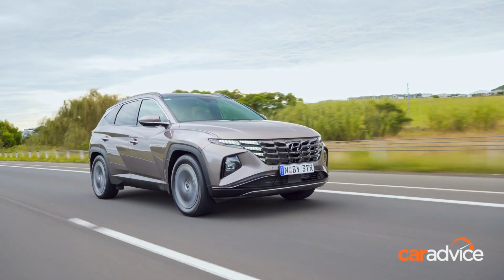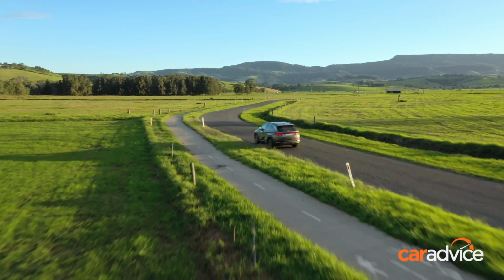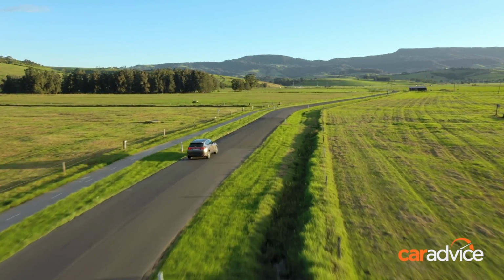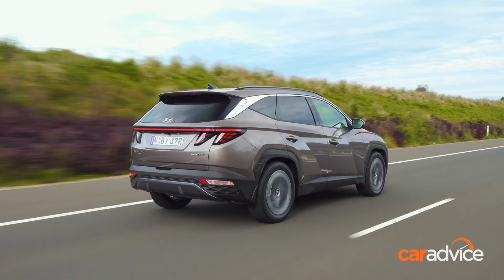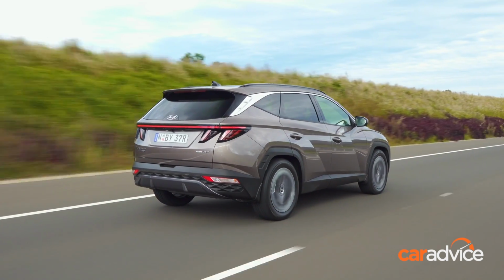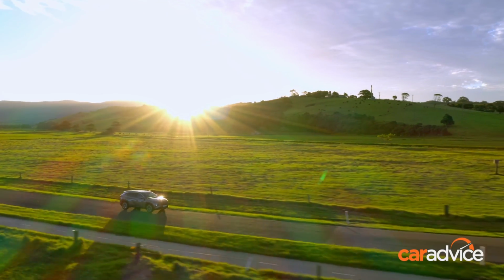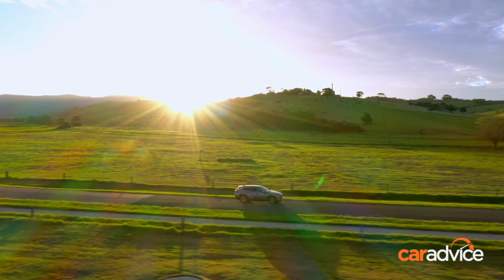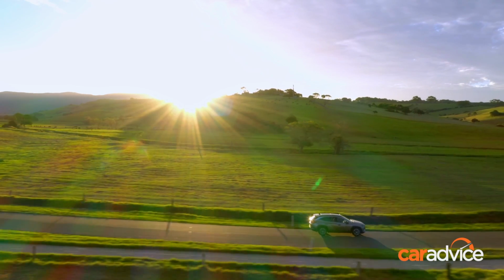We found the Tucson to be quiet and refined at any speed, even on coarse chip sections of bitumen, and it's a beautiful medium SUV for longer distance touring because it's so quiet in the cabin that it doesn't introduce any fatigue into your driving. As expected with Hyundais over the last few years, the ride and handling package is excellent. It absorbs most of the typical Australian country roads with ease and works really well around town as well.